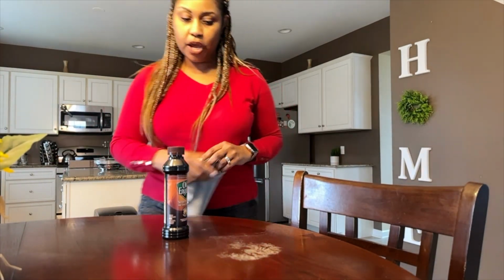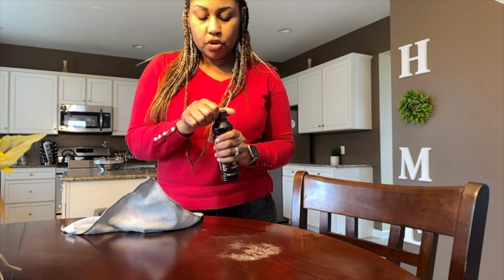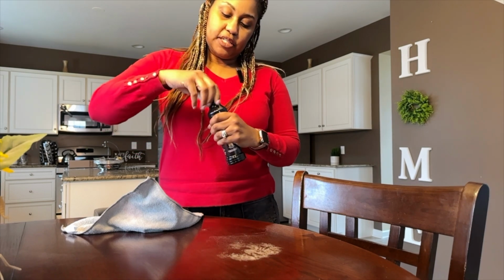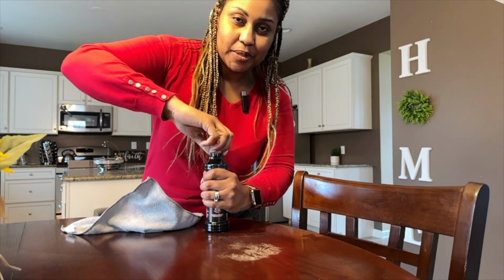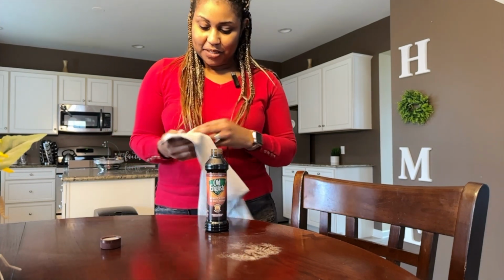Okay, guys, we are ready to get to work. First, we have to open the bottle. It's one of those push down and turn, which keeps it from spilling. And opening these things always makes me feel like, am I the child here? Sometimes it's not as easy.